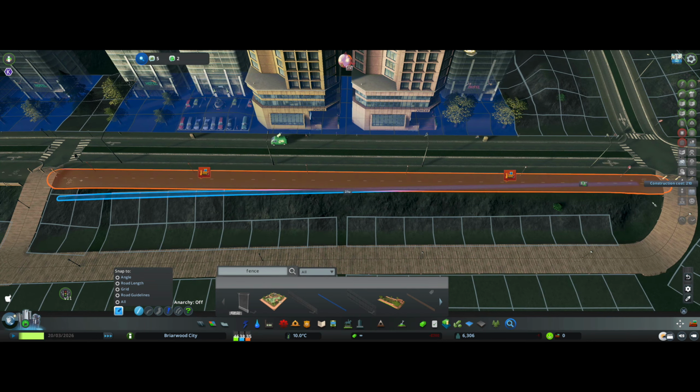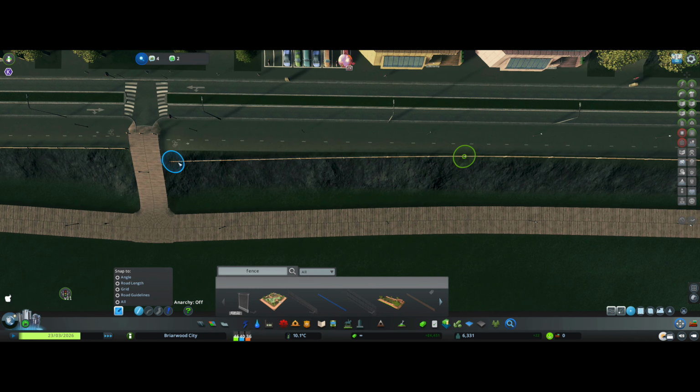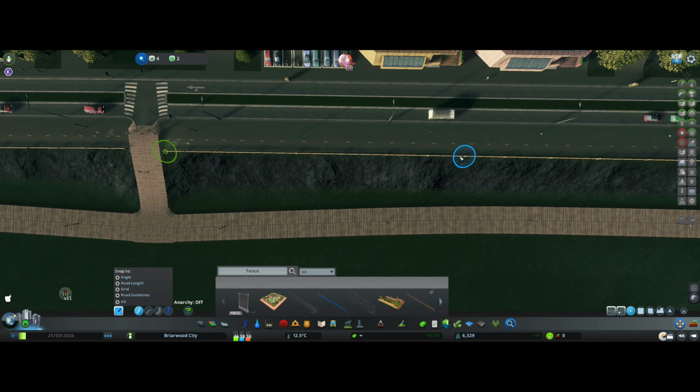After a little terraforming because I decided there needed to be a lower level area closer to the water, we add some fences along the drop-off areas of the paths because safety.